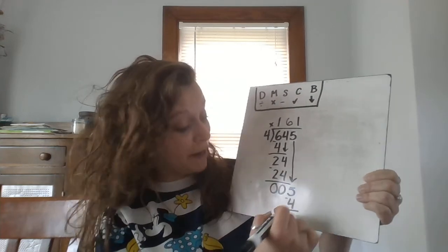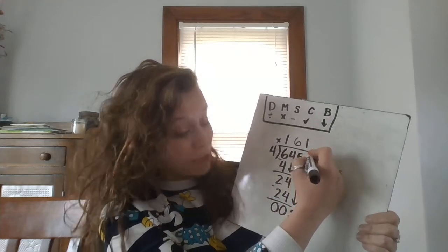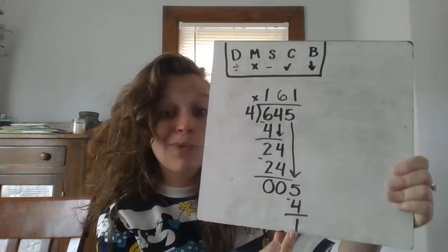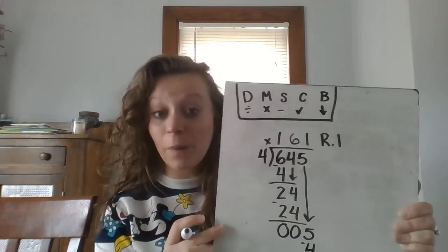Subtract. 5 minus 4 is 1. Check, is 1 less than 4? It is. So that means we're going to bring down our next number, but we don't have another number. We're not finished. Our last problem we ended with a 0 down here. This one doesn't have a 0. So this 1 becomes our remainder.